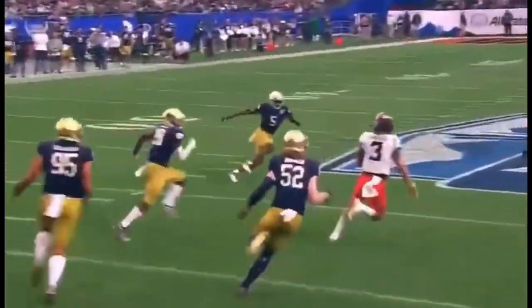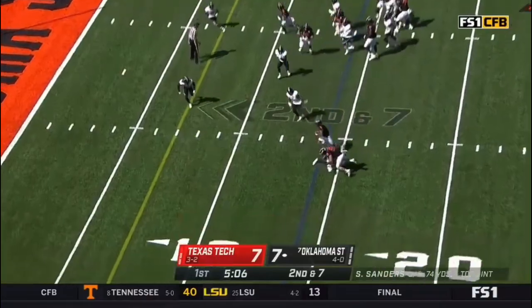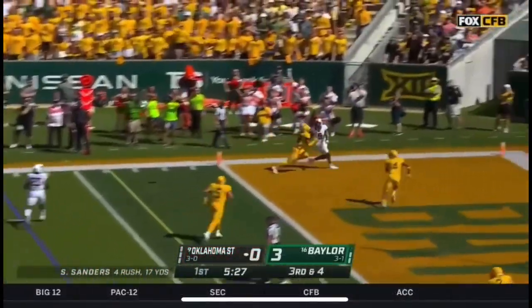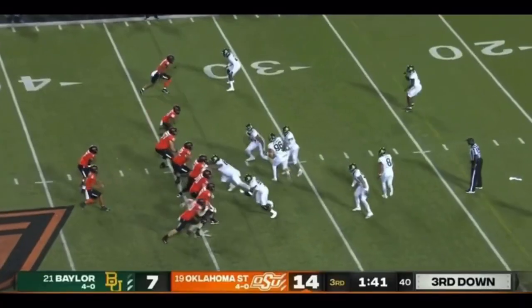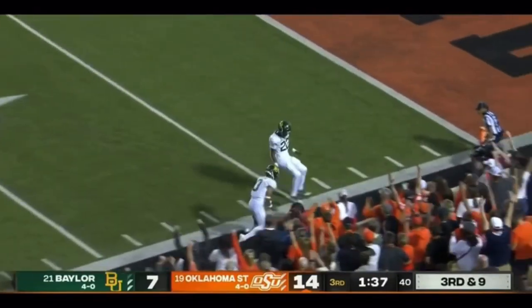Some of it's mechanical, some of it's overthrows, some of it is just missing a receiver on a throw as opposed to missing a read or missing a decision. Definitely someone I'm going to watch this year. I want to see him take that next step, elevate his game, get to that day 1, day 2, quarterback range, and let's see where Spencer Sanders can go from there.